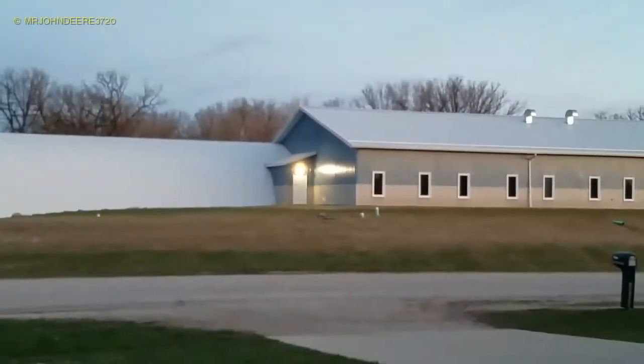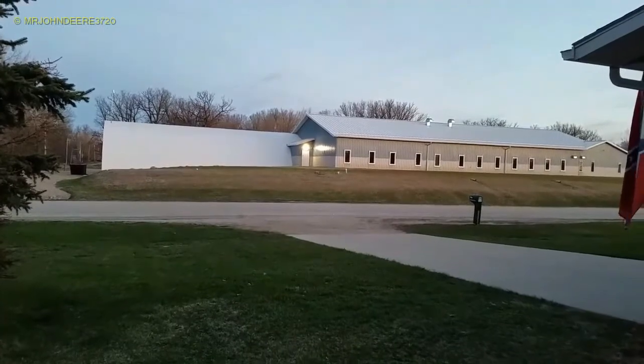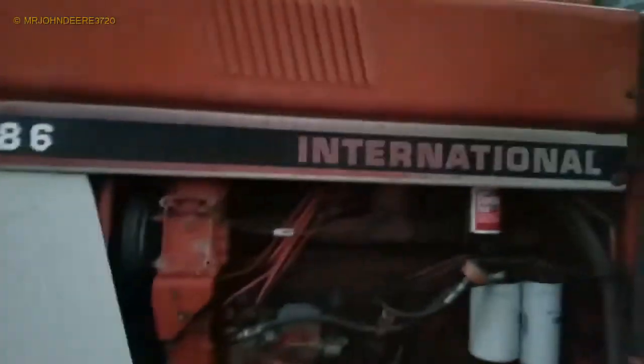And that bright light over there they got on our school is making the world's loudest buzzing noise right now. That is loud. It's actually hurting my eardrums.